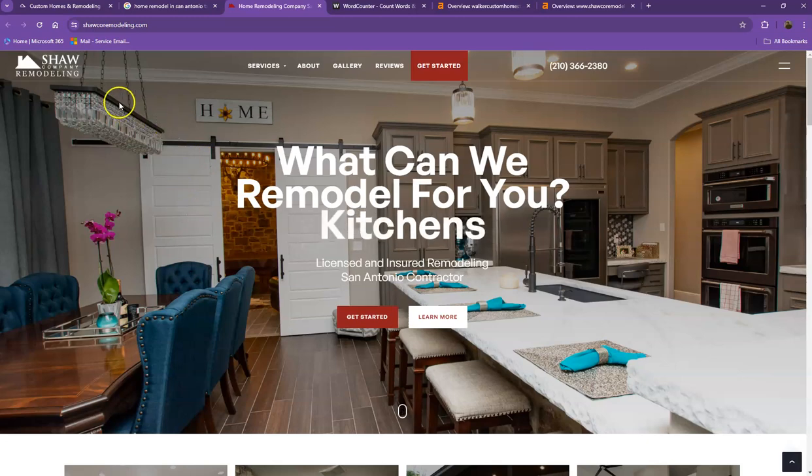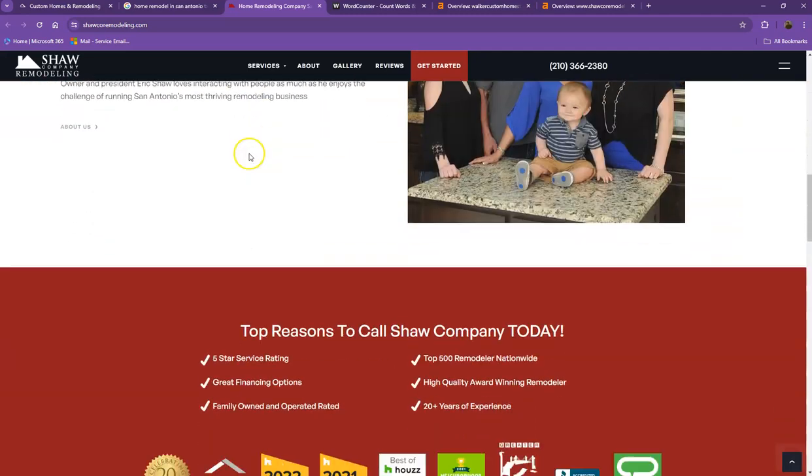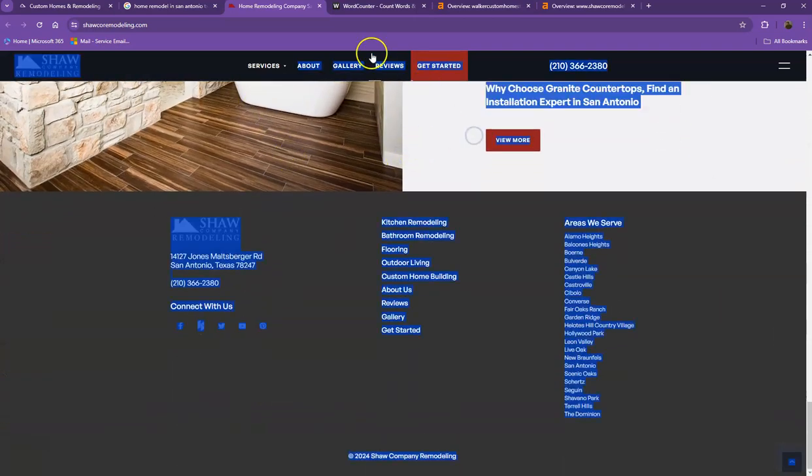So for their website, they also have their logo at the top. They have good photos, nice layout, good amount of contents, the services they offer. They also have their client testimonials. So let's see how many words they have on their homepage.